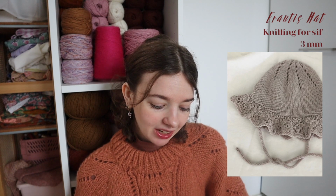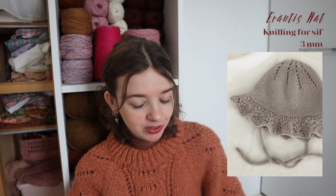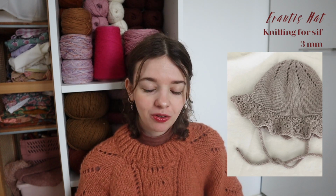They made this in knitting for olive merino, which I think is a very suitable yarn for children's knits, although I've never used it myself. The next pattern is something that I would actually really like to knit, but I have absolutely no reason to knit this, but I really want to.